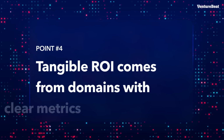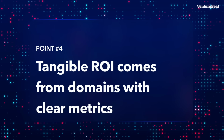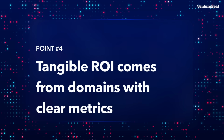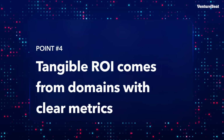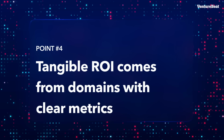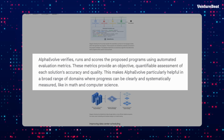Let's finish off with the takeaways. I think a lot of these takeaways kind of dovetail with each other. This number four in terms of takeaways is basically tangible ROI comes from having these domains with clear metrics. We've essentially covered it. I just wanted to make that a separate point because I talked about it in your framework evaluators. They're linked in some way, right? The evaluators need metrics, but to your point, your enterprise application needs to have these clear metrics.